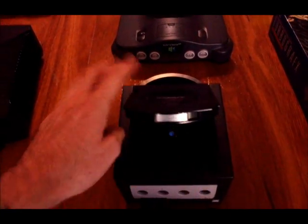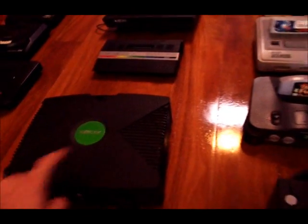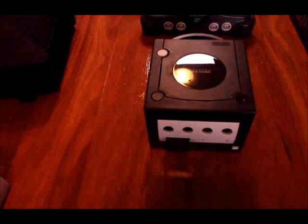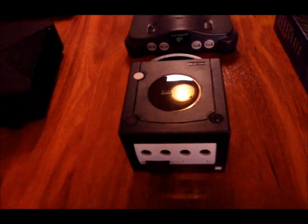GameCube. When this was released along with the Xbox and the PS2, I don't think it got as much recognition as it should have. So many good games on it. Super Mario Sunshine is an amazing looking game. Yeah, very underrated system, but I really like it.